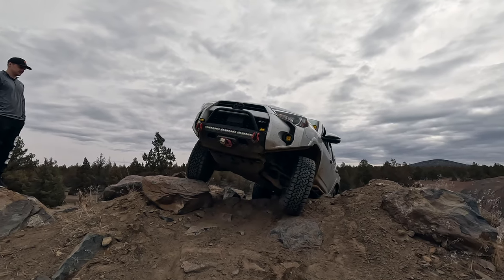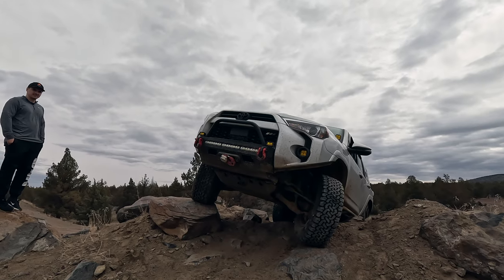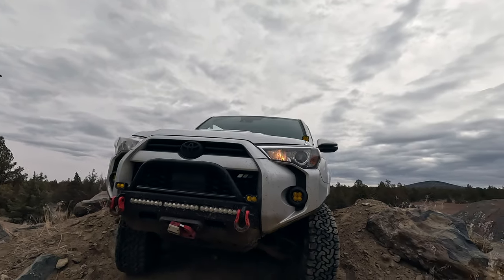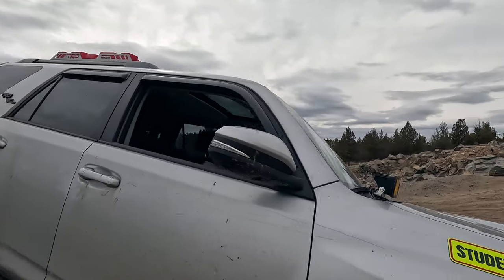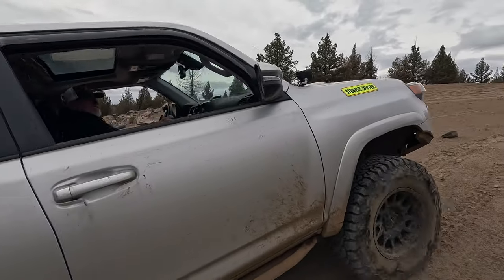Very slow. Slow. Keep coming. Nicely done. That is not for student drivers. That's for advanced drivers. A student driver should not be doing that.